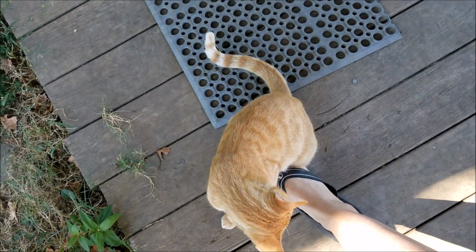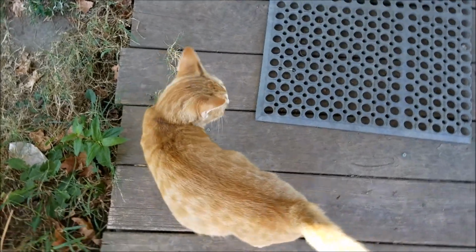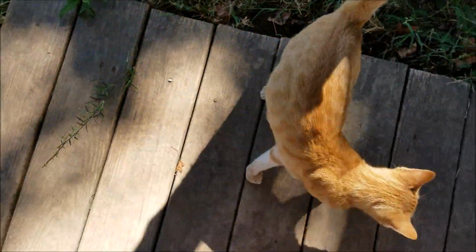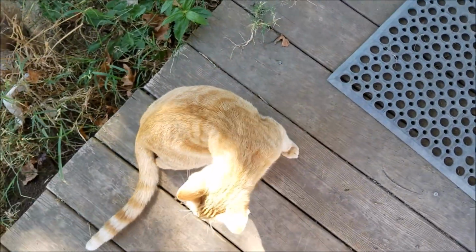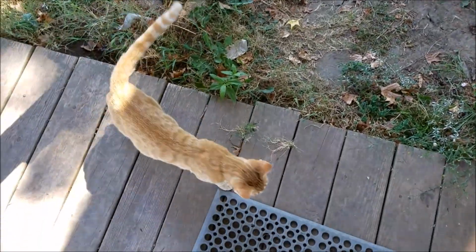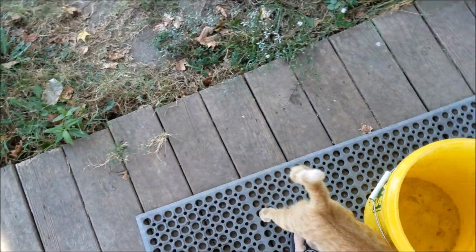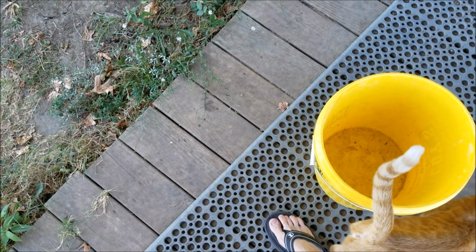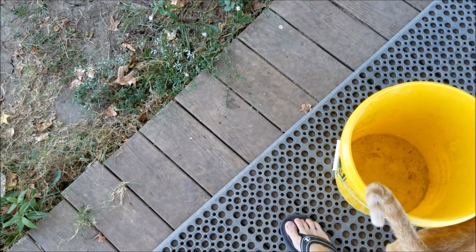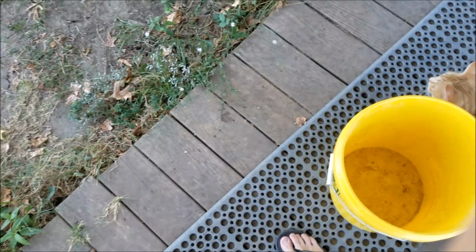Hey, want to stand up? Show us your belly. Yeah, see how it's sticking out there? Whoops. Side to side. But she gets a lot bigger before she has them. Maybe I'll find the picture from when she was pregnant last time and put that in real quick. Yeah, she likes to do the... Gonna get so big she's about to pop.